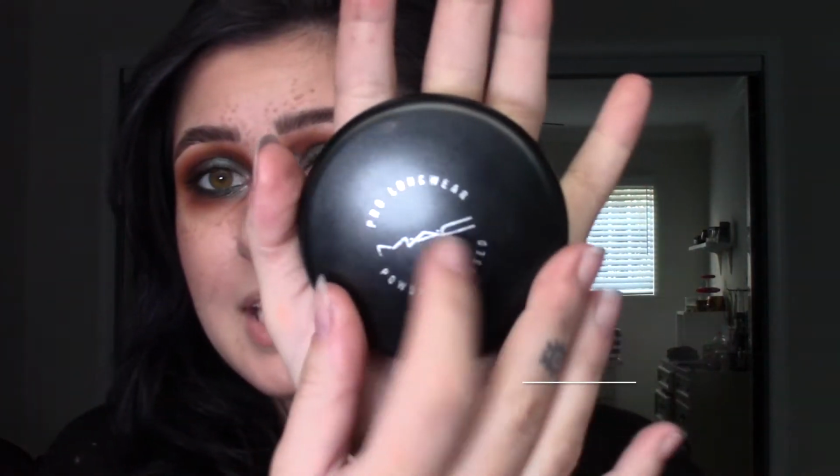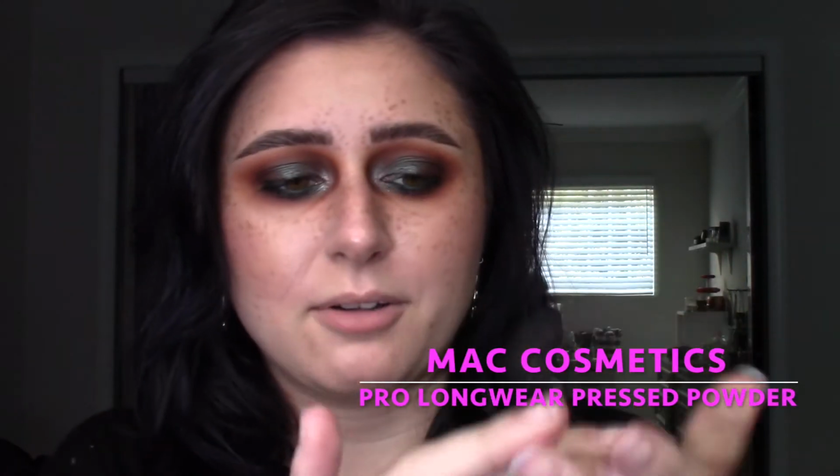Okay, next is going to be just a pressed powder. This is the MAC Pro Longwear pressed powder in Light Plus. It's just pretty natural. Like, you don't get any color payoff from it, but I've always been someone who uses translucent powders to set. You guys know I love my Tarte Smooth Operator, but something about this powder has just really gets me going. I love it. It's so good.